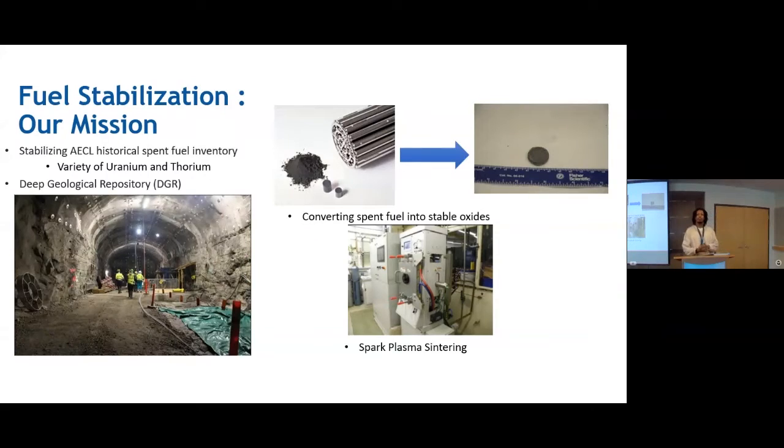So the Advanced Fuels and Reactor Physics branch has been tasked by the Environmental Remediation Management to provide technology and development for the support of the stabilization of AECL's legacy fuel. Now, this comes in a variety of chemical forms, such as pure and alloy thorium and uranium.